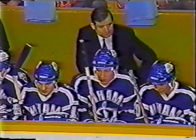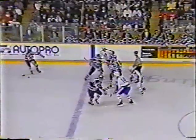23-year-old Dmitry Filimonov. And the head coach, Vladimir Yurzanov, standing right behind him. A 1-1 tie, 8:43 left in the first period.